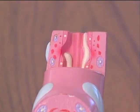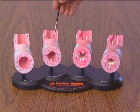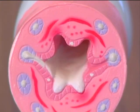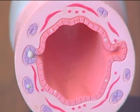Inhaled steroids are used to reduce inflammation and may be taken daily to control or prevent persistent asthma symptoms. Long-acting bronchodilators relax muscles that tighten around airways and help the inhaled steroids work more effectively. These medications do not provide quick relief.